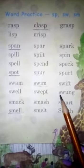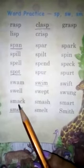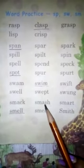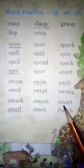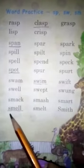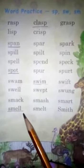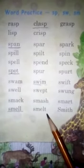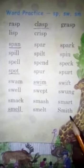Sw, u, swung, swung. Sm, a, smack, smack. Sm, a, smash, smash. Sm, a, smart, smart. Sm, e, smell, smell. Sm, e, smelt, smelt. Sm, I, smith, smith.